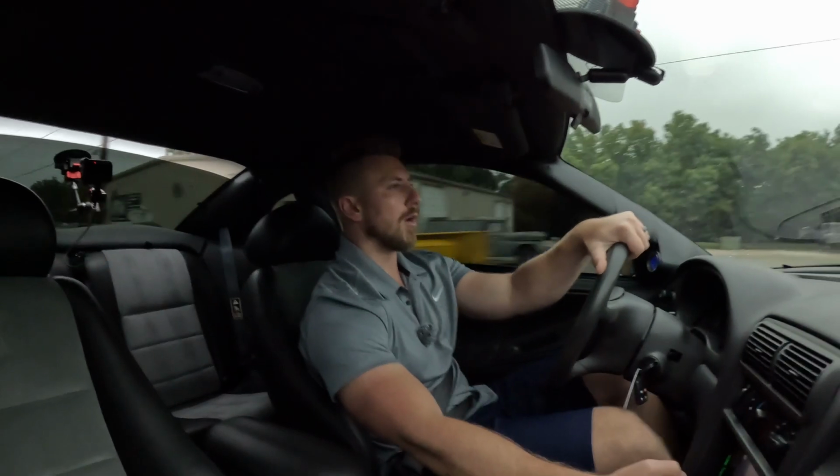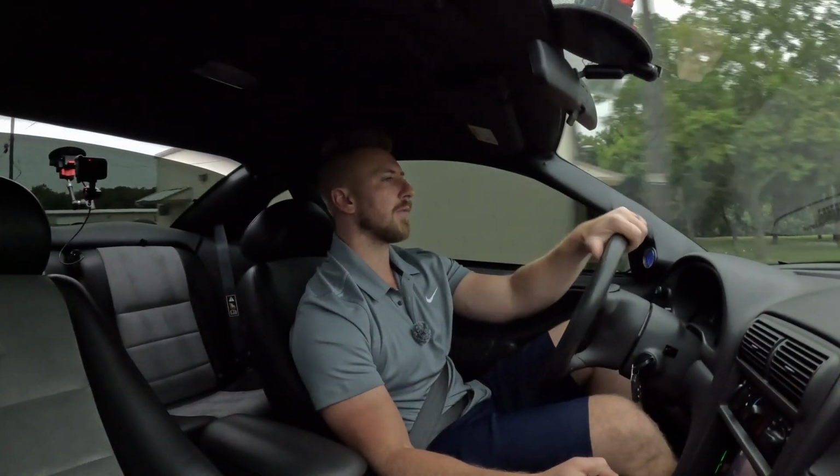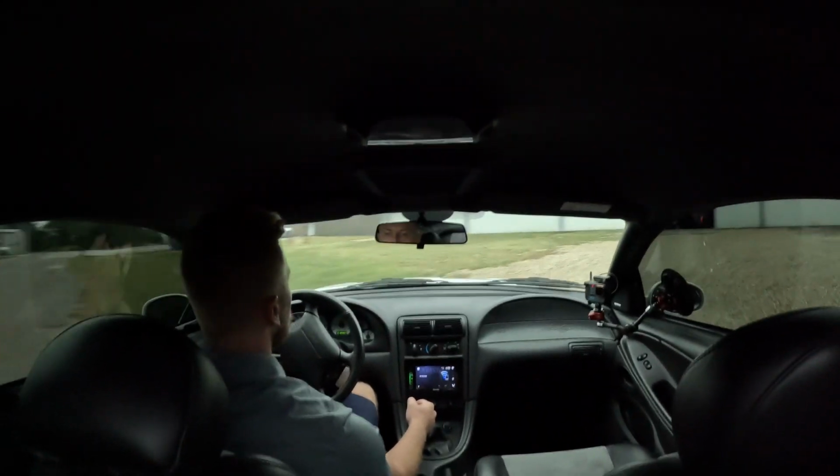We got 2 days in a row here where it's not 105 degrees, so that's nice. We got a little cloud cover today. Good morning to take the Cobra out for a test drive.